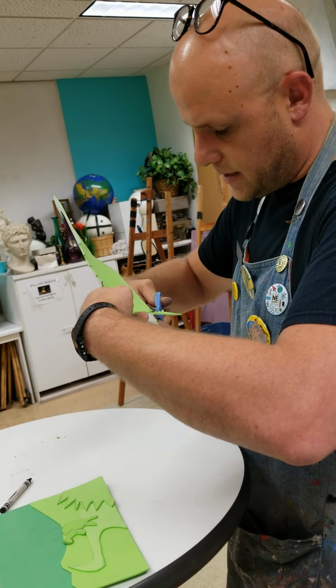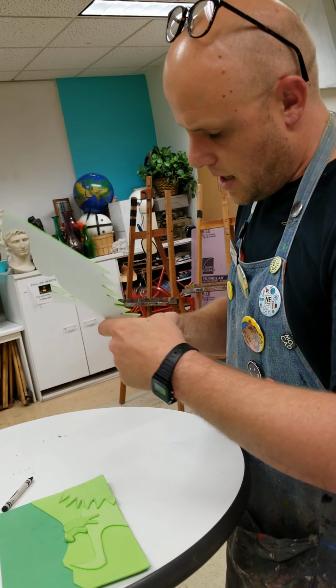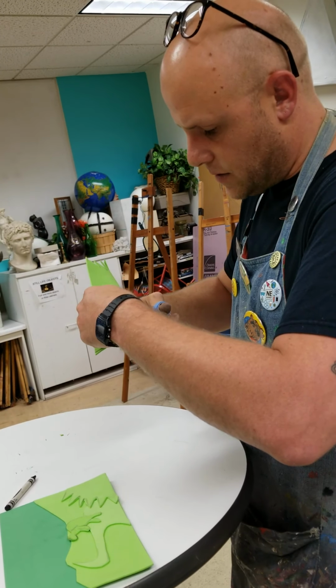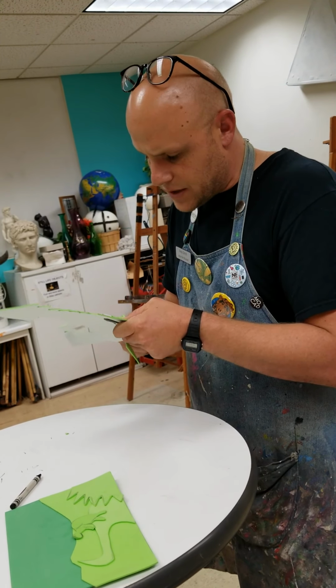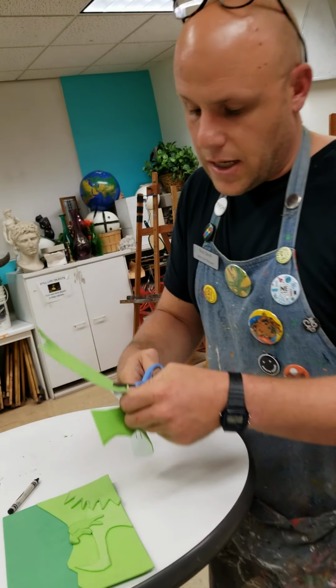Try to run as fast as that bunny can. And the bunny's back and ears are all stretched at a diagonal. Now, these little tiny shapes can be a little tricky to cut. Now watch when I cut.